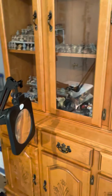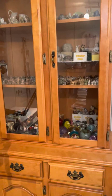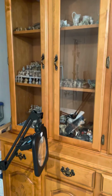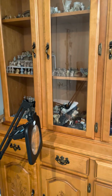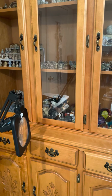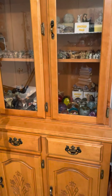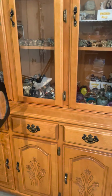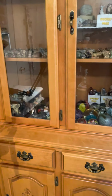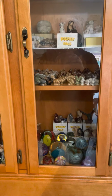Here I have this buffet hutch. We used to have a dining room set that belonged with this, and when we bought this house and moved here 5 years ago, it came with a large dining room set. I tried to sell this buffet hutch but didn't have any luck, so my husband moved it down here, and it houses collections of things that I've made over the years.